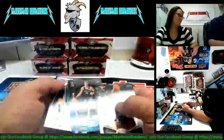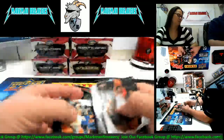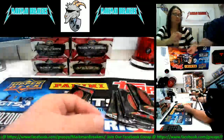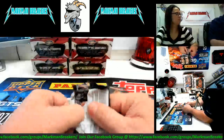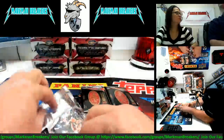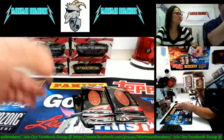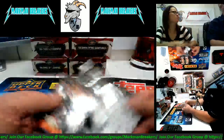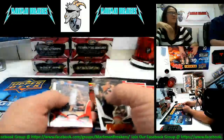How about a Musa, numbered to 199? DiVincenzo and Fultz. Tell you what, they were talking about Fultz last night on ESPN, man. He's got this thing, goes to the free throw line, like throws the ball from hand to hand. He moves his hands around like this. How can you concentrate? And of course he misses every free throw. Nurkic, he misses?